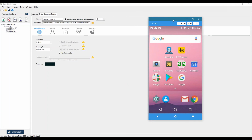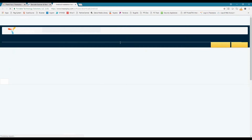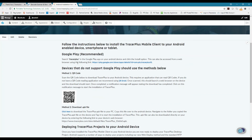So I have a device here that I want to install TracerPlus to. Once again, if we go to Tools, Install TracerPlus, and then Android, we can click here for instructions on how to install to Android. There's a few different methods for this. The recommended method, if you have a device that has the Google Play Store, is to go to the Play Store, search for TracerPlus, and install it that way, as it's pretty seamless and simple.